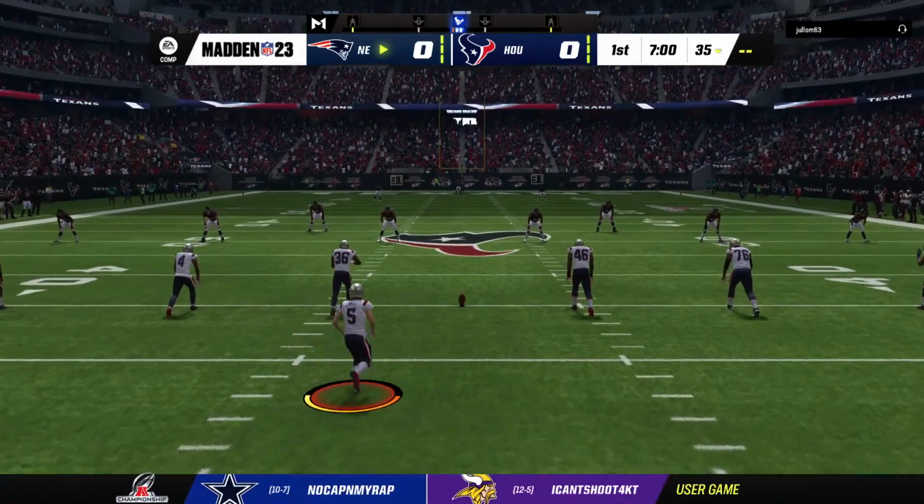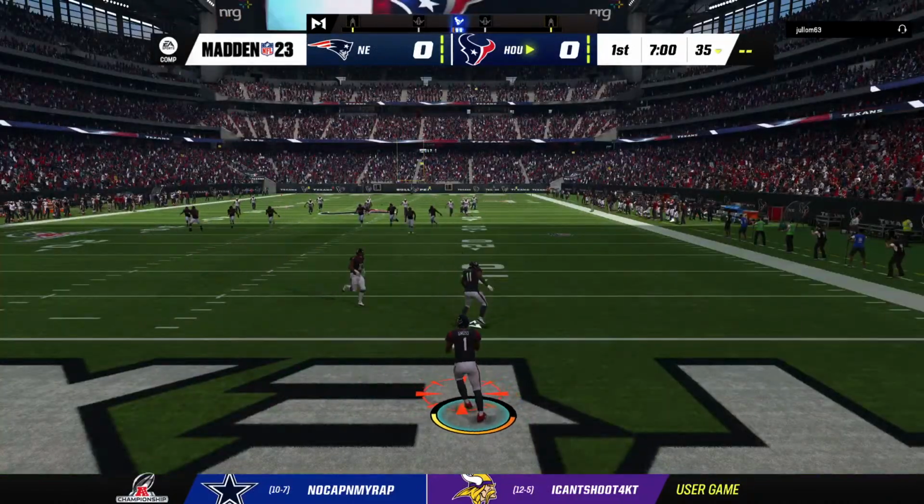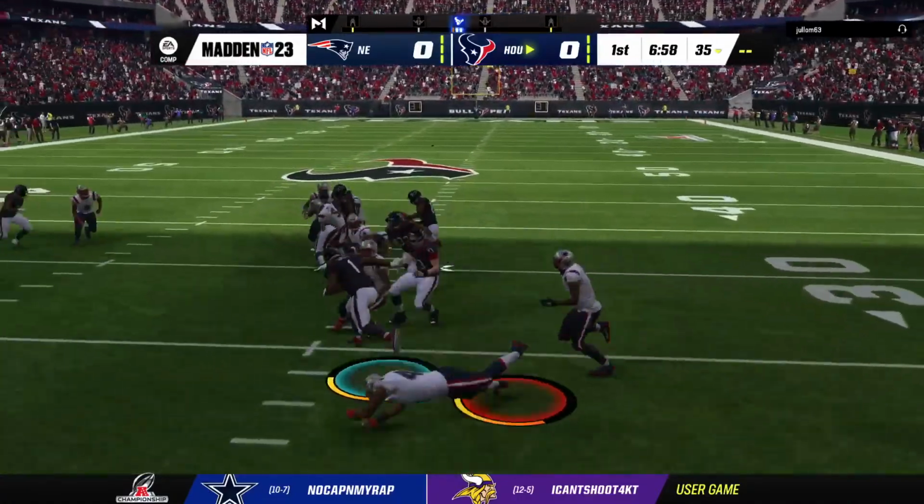The winner here goes to the Super Bowl, and we'll know soon enough which team that'll be as we are underway in the AFC title game. They'll elect to bring it out here from the end zone.